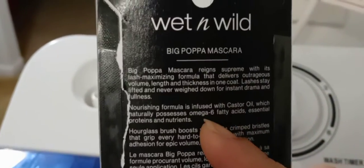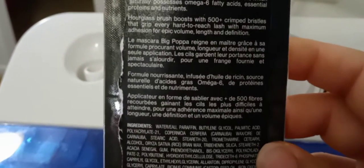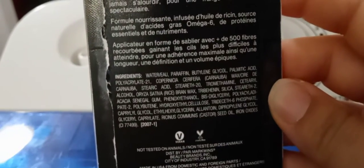I don't like that it has omega-6. But hey, it is what it is. Here's the ingredients. Okay. So this is what it looks like.